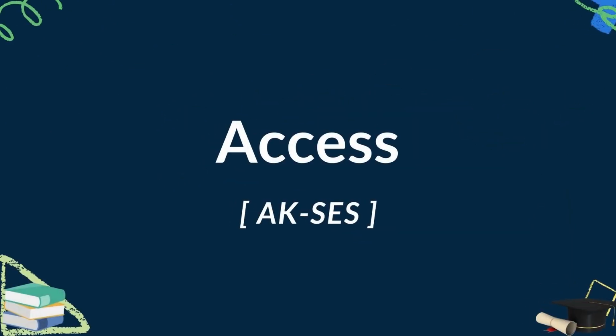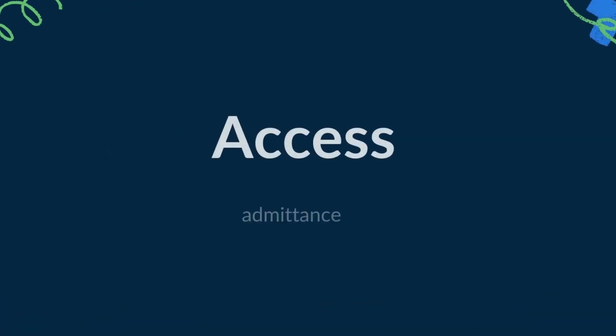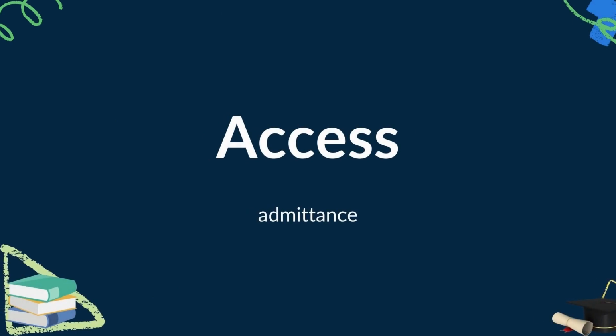A, C, C, E, S, S, access. Access means admittance. If you have access to something such as information or equipment, you have the opportunity or right to see it or use it.